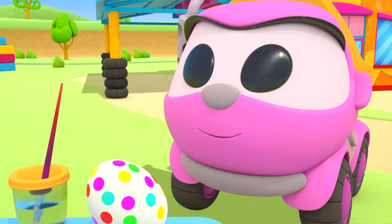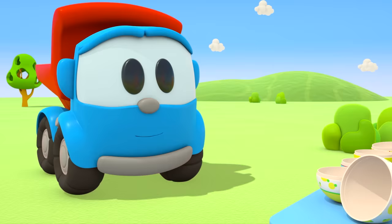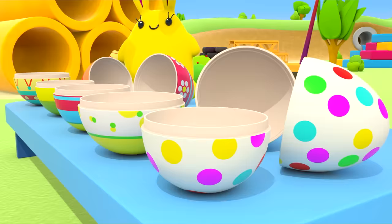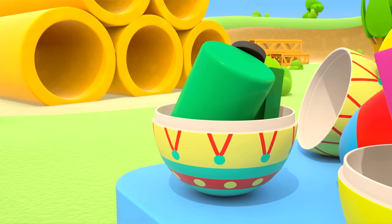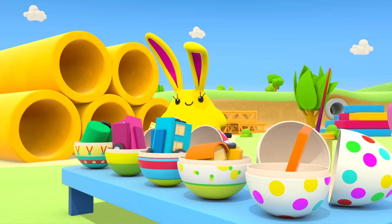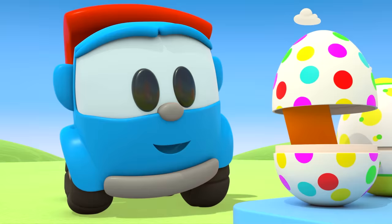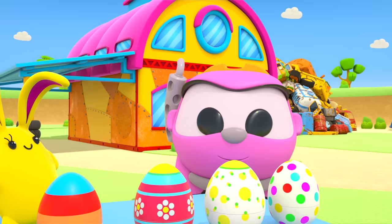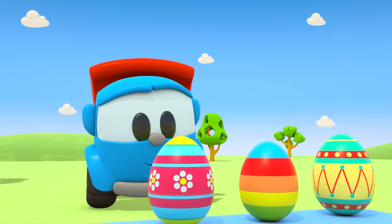Hello, Leo. You have the parts? Sure have. You need to hide the things in the eggs. Close them up. Let's go and hide the surprises. Leo and Leia are going to hide the eggs with surprises. And their friends, Scoop, Lifty, and the robots, are going to go on an egg hunt.